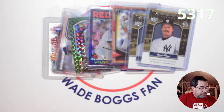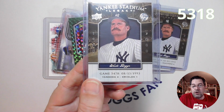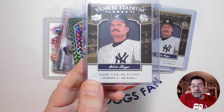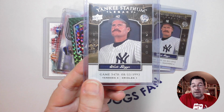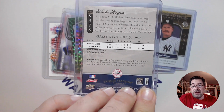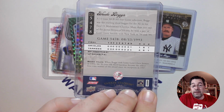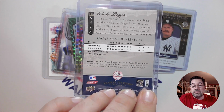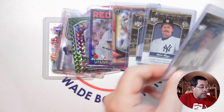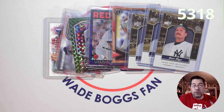The next one here is from game number 5,478 on August 13th, 1993. Yankees won again over the Orioles 4-1. And it looks like no home runs hit, but Jim Abbott looked like was the winning pitcher over Jamie Moyer. Just first name drew a blank there, but I'm pretty sure it's Jamie Moyer. I think he played for Seattle back then, or the Orioles.